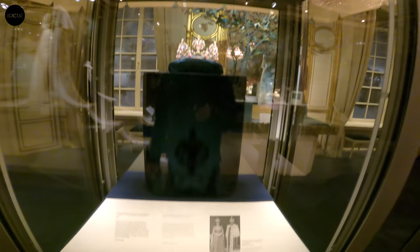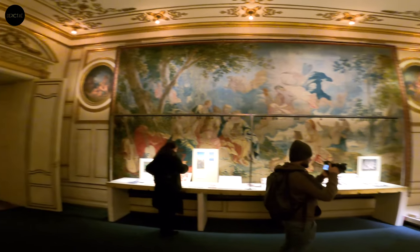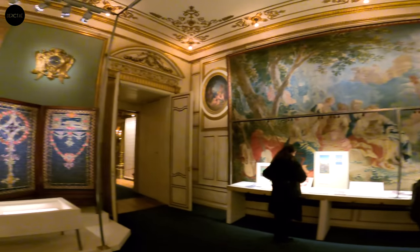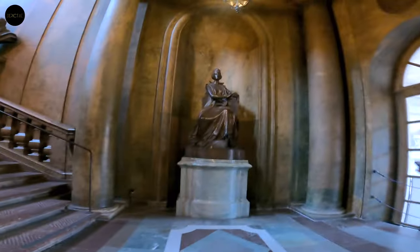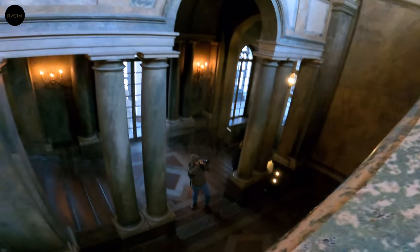As we explore the Daisy exhibition, we see that every detail has been carefully considered. From the ornate wallpaper to the delicate embroidery on the curtains, everything in the apartment reflects Crown Princess Margareta's impeccable taste. After exploring the Daisy exhibition, we ascend a grand staircase to the royal apartments.